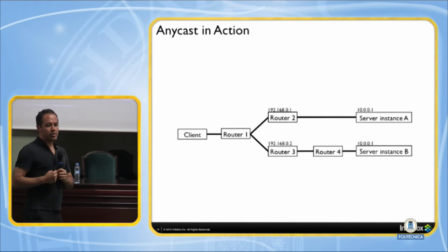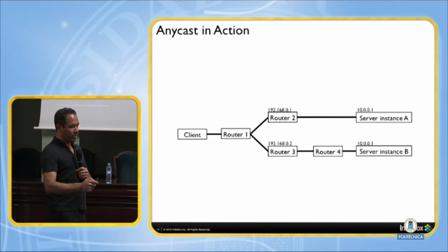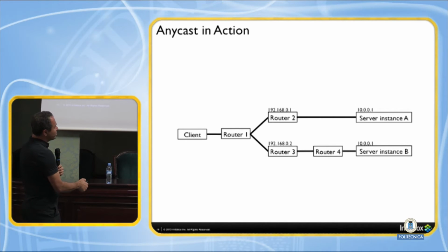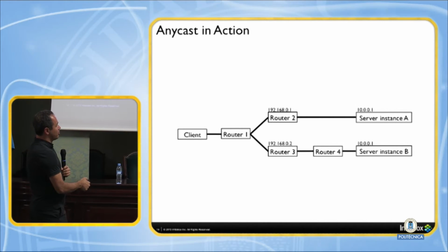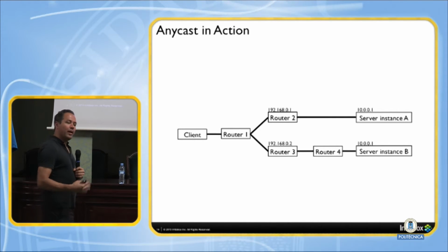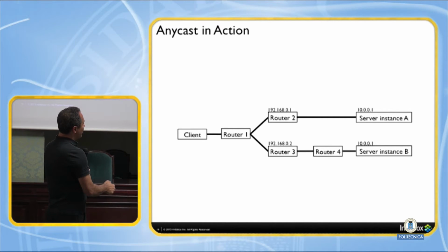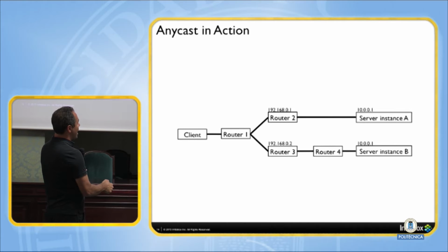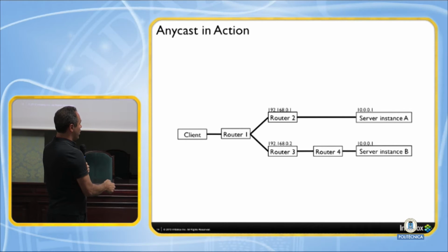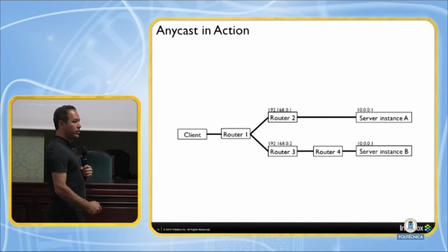So here are some slides that I borrowed from a friend of mine, the guy who works in London for Credit Suisse, and it shows two instances of an Anycast server, both running at 10.0.0.1, instance A and instance B. And these guys are both running routing protocol instances. They're both communicating with their neighbor routers and saying 10.0.0.1. Right, so that's picked up by router 2 and router 4, and they tell their neighbors, and that percolates out to the leftmost router, router 1.